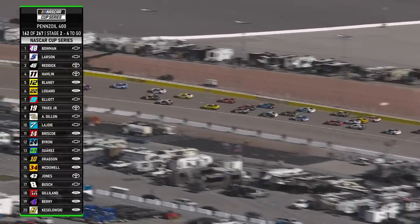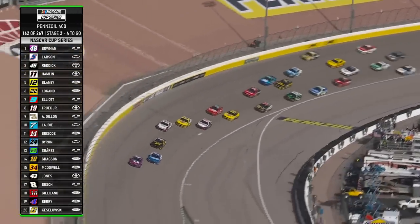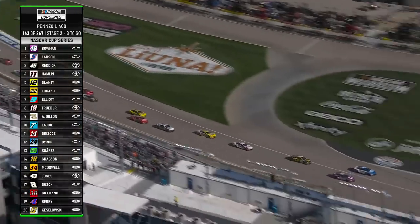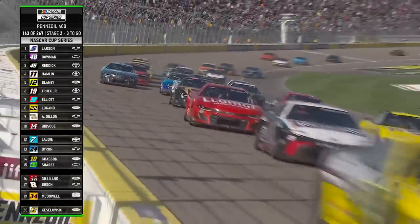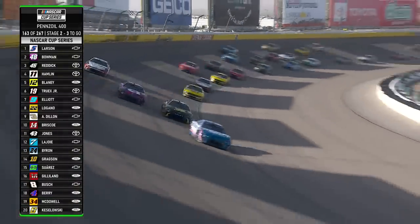Look at the runs coming. All over the place, a lot of blocking. How about these 2 tires for Bowman? Got tight right here. Larson to the inside of him for the lead. Who says we can't have a finish like last week here? Reddick is back.